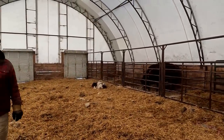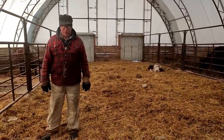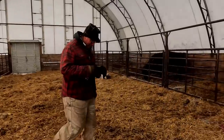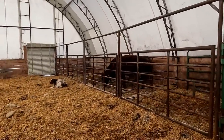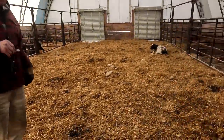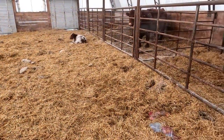That's nice though, if they're gonna calve all in the morning. It's much easier for you. Yeah, than in the middle of the night. Yeah, no kidding. But we're gonna need some bedding in here. Yes, we are. It's getting dirty. It's getting used, yeah. And that's what it's here for when it's cold.